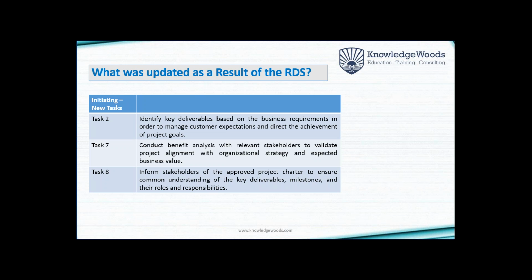It is found out in the survey that project managers are now involved early in the project where benefit analysis is done. And benefit analysis ensures that the project is aligned to the organizational strategy and delivers the expected business value. And another task that has been added in the initiating stage is task 8, which talks about communicating the approved project charter and its content to the relevant stakeholders so as to ensure that there is continuous support of the project throughout its life cycle. So these 3 tasks have been added in initiating and you can expect questions on these 3 tasks.